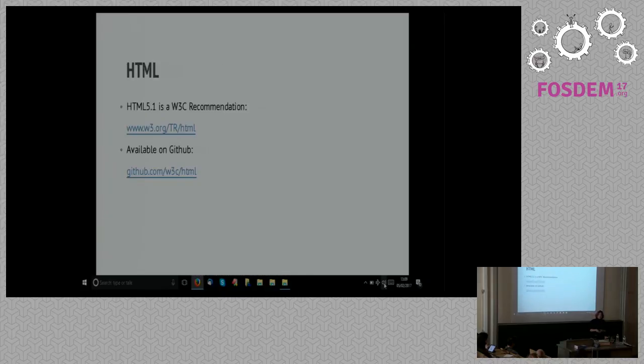The next project I want to tell you about is HTML, which probably doesn't fall into the classic definition of an open source project. It's developed by the W3C, but the W3C has changed a lot in recent years, and it's actually now possible for anyone who's interested and willing to contribute to any W3C specification. You'll find the HTML spec on GitHub. You can do all the things you'd expect to be able to do with an open project.